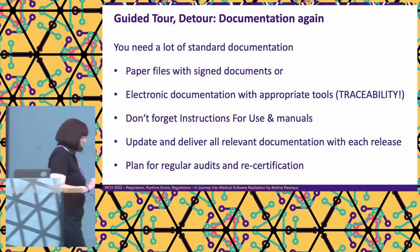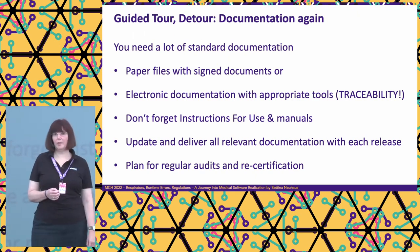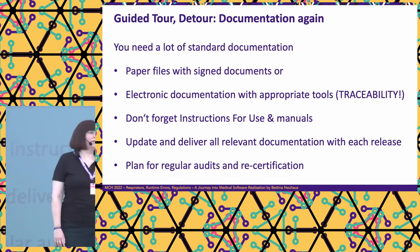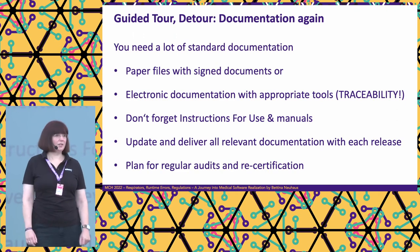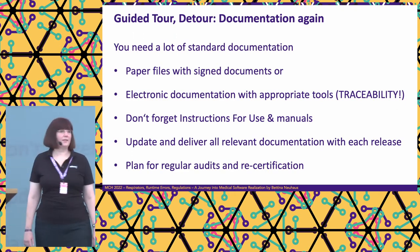All this documentation can happen either on paper, the classical way, where you have a lot of files sitting there, and for each change in your software, for each new release, you have to print out the newer versions. They have to be signed, sealed, and delivered. Or you can use electronic systems for that.